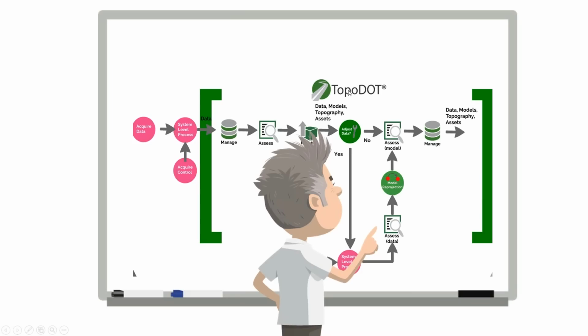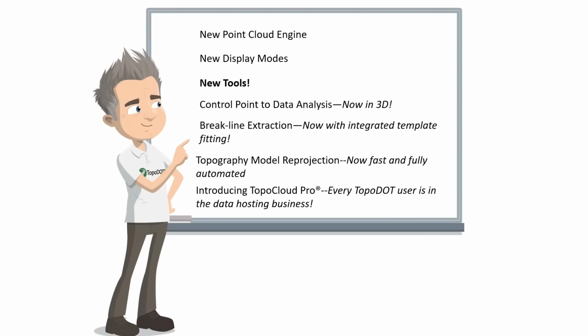So this is the TopoDOT workflow. This is your acquisition out here, and then you manage and assess your data, you extract here, then you adjust your data. And so what we're going to do here is talk about reprojection right away, because the reprojection is very, I'm sorry, I'm getting ahead of myself, aren't I? Maddie, I'm sorry, man, it's a long day. I'm going to turn it right over to Maddie, and Maddie's going to go over all these new things. Sorry, Maddie, losing my mind.